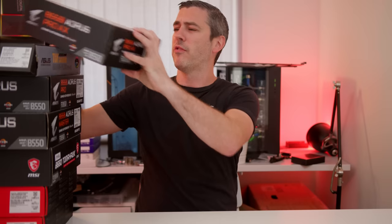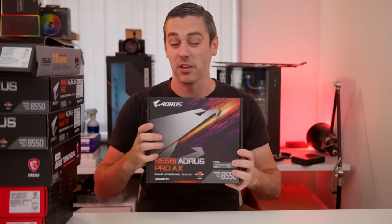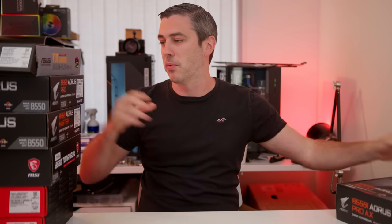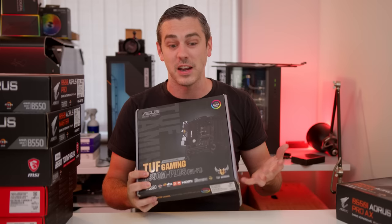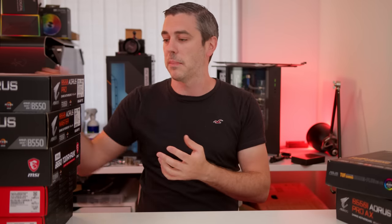So just want to give a really quick rundown. I love mini ITX motherboards, and I think Gigabyte have done a really good job with this one. Probably my favorite out of all of the small form factor boards. Tough Gaming, I don't know. I just don't know where it belongs in terms of the styling, the design, but micro ATX, it's nice to actually see a bit more variety in the marketplace.